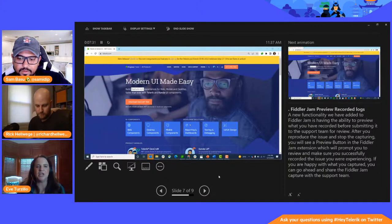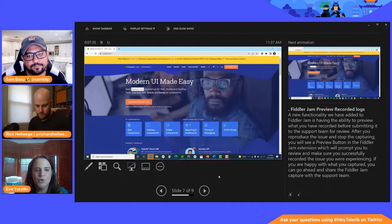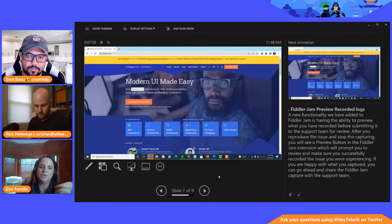And this is into Fiddler Jam, and just the high level overview, Fiddler Jam is our bug reporting solution, which is in two parts. It is a Chrome extension that you would send to your users if you're a support team member. And then you have a portal, which is your workspace where you can see and preview the logs, figure out what some of the issues are, and then if needed, send it off to your development team. But you're acting as that first issue resolution.